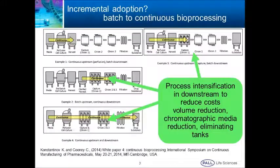So first of all, a lot of people ask, what do you mean by continuous? And I think in this industry, which is both fed batch and perfusion, there's a lot of different things you can actually have. This is a slide that came from the MIT conference on continuous processing. You can actually have example 1 where you have a perfusion, a continuous upstream, and a traditional batch downstream. You can have, as in example 2, where you're actually just using the capture step or the first clarification through capture as a continuous area. You can actually look at the entire downstream as continuous, or you can look at the whole thing as continuous.